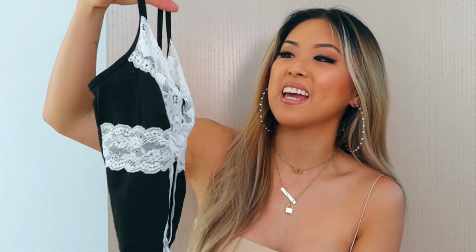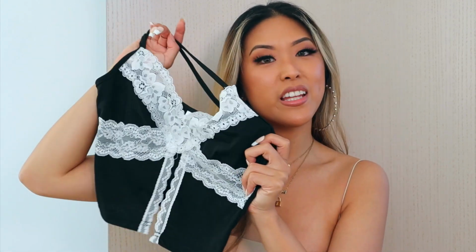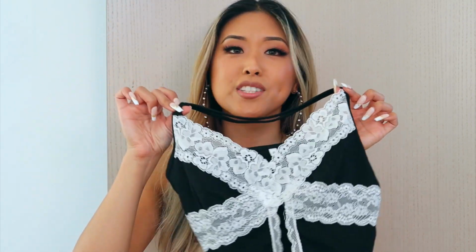It was just so cute. I just got so many compliments on it, and I got a size small in this too. So if you guys are looking for this, it's true to size. The little lace details, I'm not the biggest fan of lace, but it works for this.